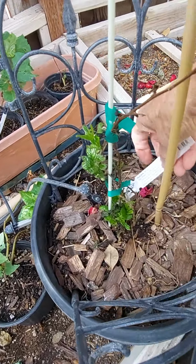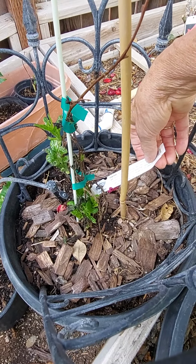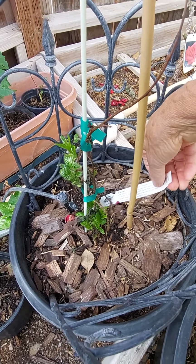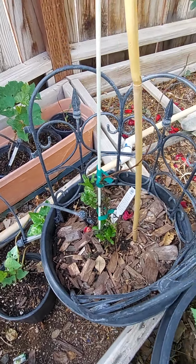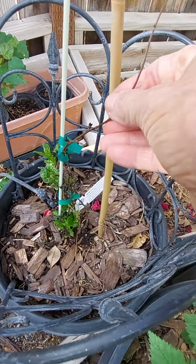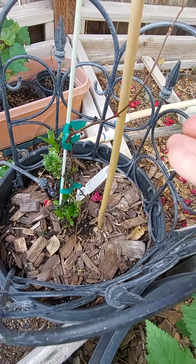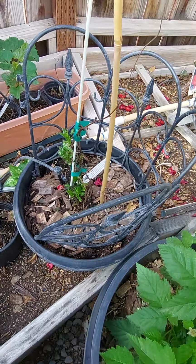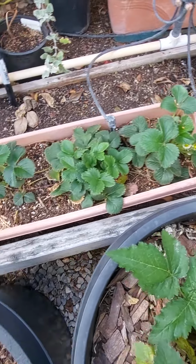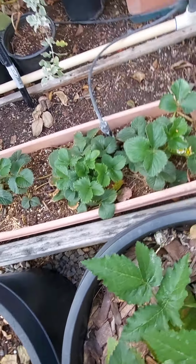This is also a new plant. This is my kiwi, and this is an Isai, I believe. So I ordered this and got this in. It just seems small. I had one last year that I thought I killed. Oh, here's some more strawberry transplant. I transplanted them into these trays, and they've got blooms.